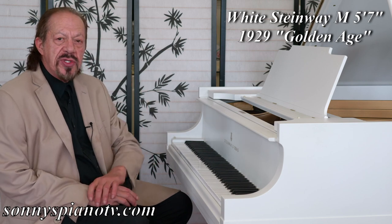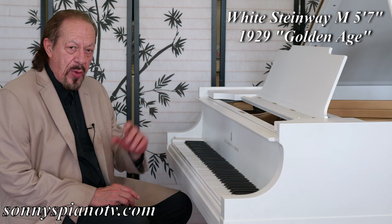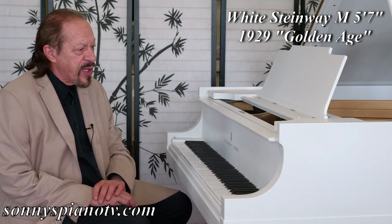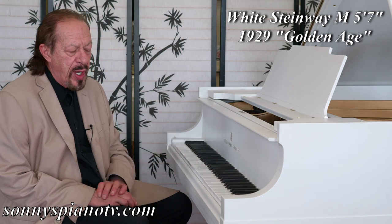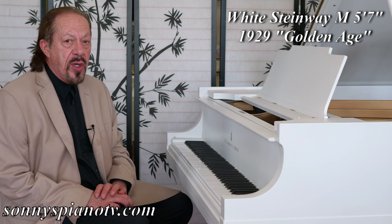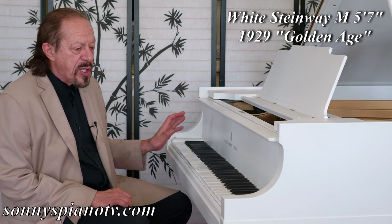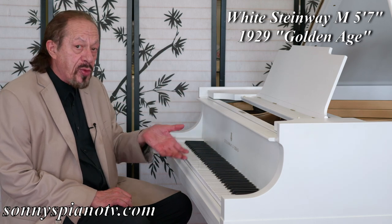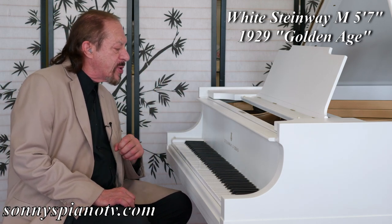But again, another Steinway. Yes, another Steinway M. And it's a white Steinway M that we just refinished. It's a semi-gloss white and came out just beautiful. And this piano was originally made in 1929 during the Steinway Golden Age. And it's all original Steinway parts, excellent condition, except we upgraded the Steinway action. We put on newer Steinway hammers and shanks.